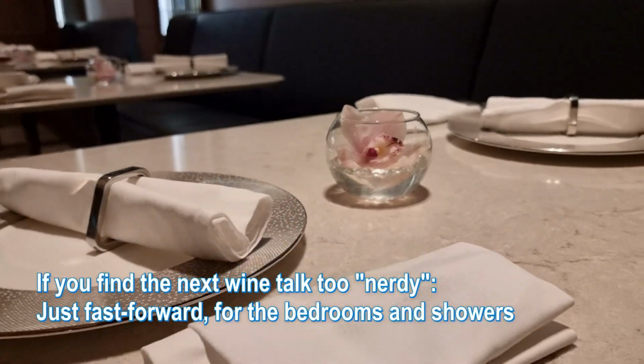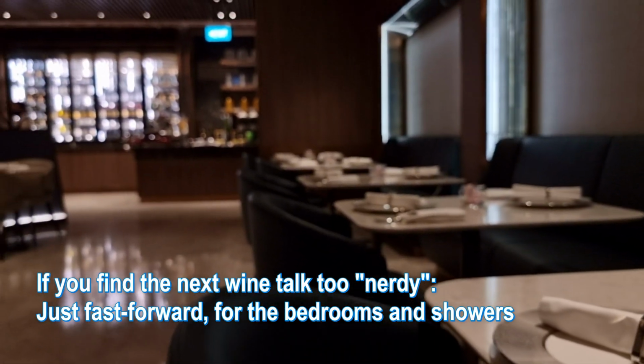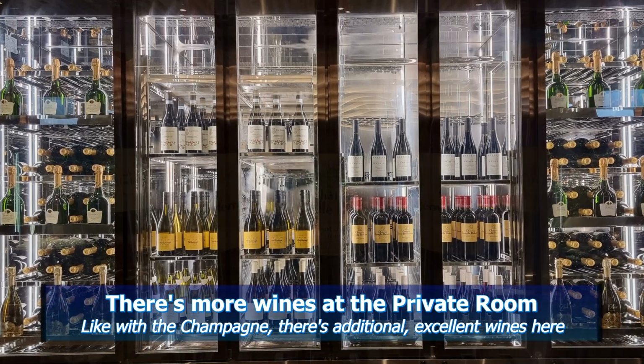Let's just go into details for a last moment. Here at the private room, there's only an a la carte restaurant, so you cannot have a buffet to choose from. Whereas in the regular first class lounge, there's only a buffet. You won't have a la carte dining over there.